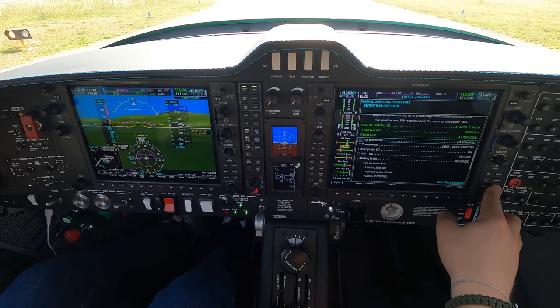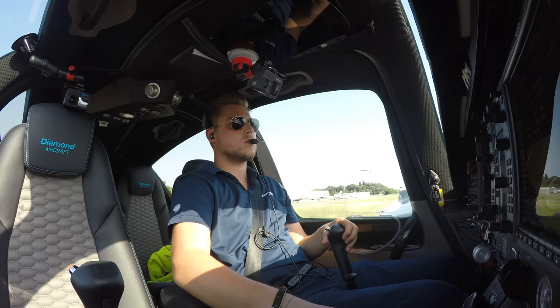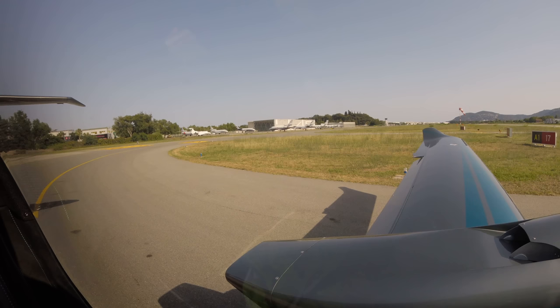1.5 minutes before calculated takeoff time. That's good. Tower, good afternoon. Oscar Echo Fox Golf Zulu, ready for departure at runway 81. Correction, runway 17 Alpha 1.